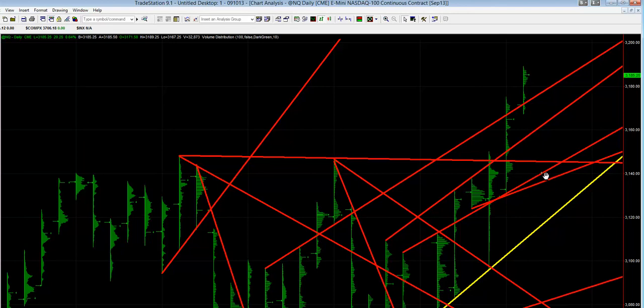Well, 45 points from this 3190 area brings us right into this 3140, 3145 area. So it's certainly feasible that, say, by tomorrow midday, we could be in that area. We could even be in that area today. I don't have any kind of time frame. But when we get down there, I'm going to look at that.